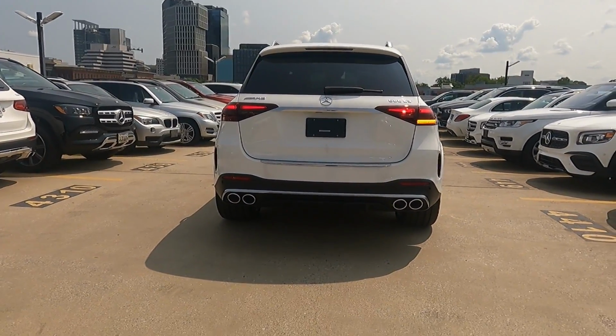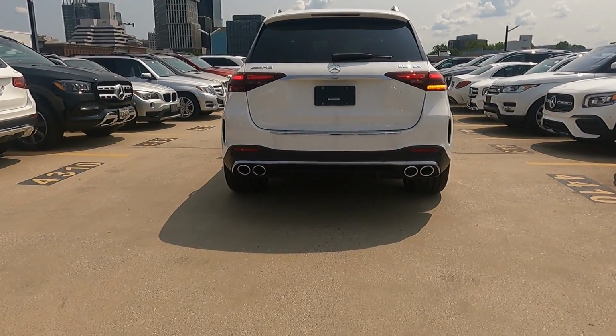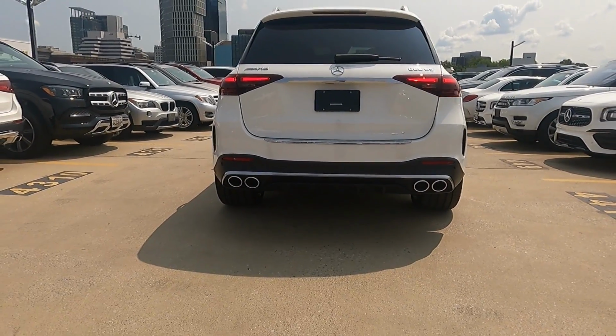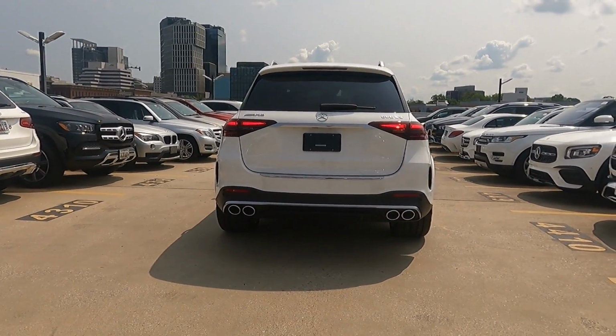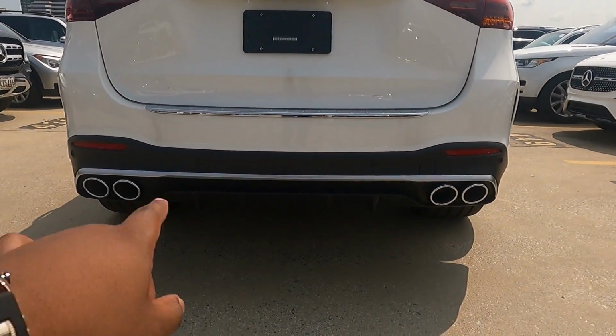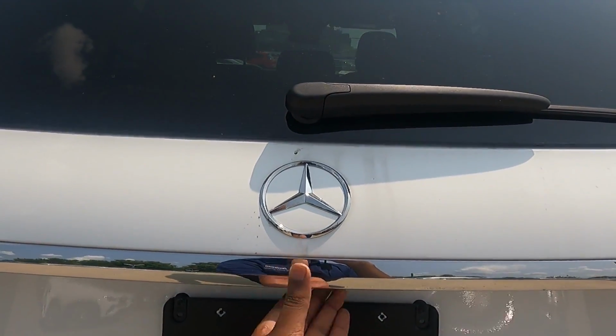Standard for all AMG GLE versions is an AMG Performance exhaust. This version right here has an oval, quad exhaust setup, and if you go for the 63 version, it'll have a more squared off version for the exhaust tip finish with an AMG Sport rear diffuser. Show you guys the trunk space.